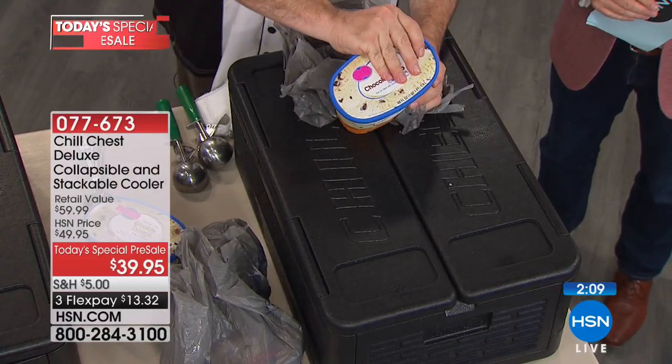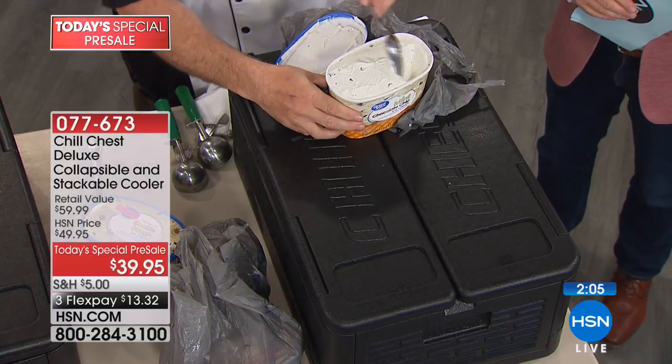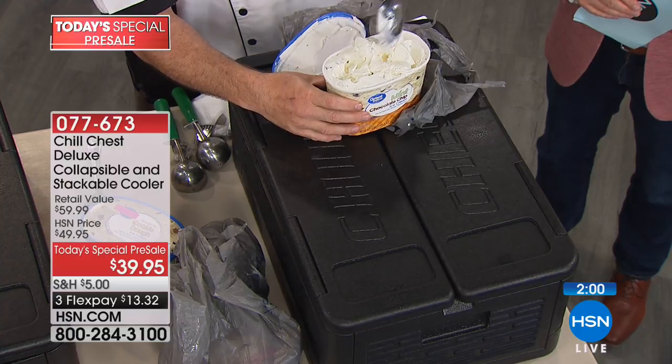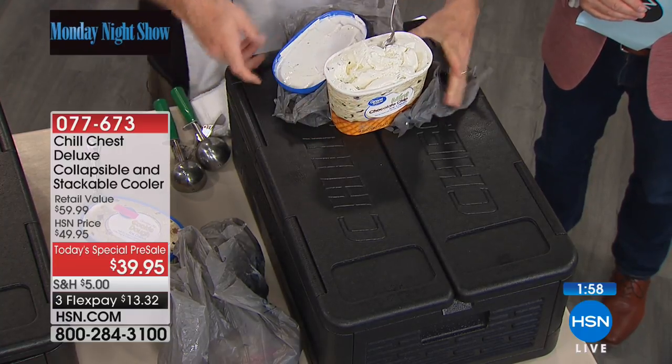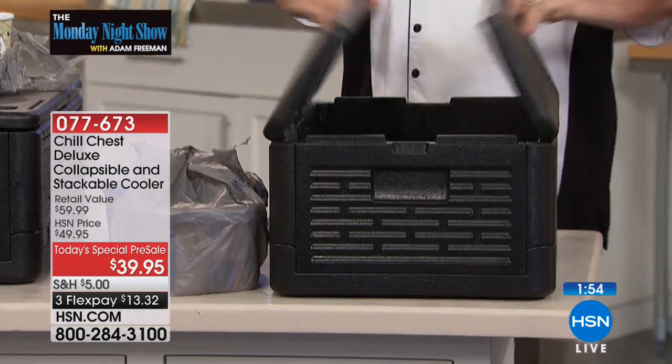Regular old ice cream that any one of us is going to put in the back of the car, in our shopping bag, and now we're wondering how fast we're going to get home. Is it going to get ruined? Is it going to get freezer burned? Well, wouldn't it be nice to not have to worry about that for up to 5 hours?